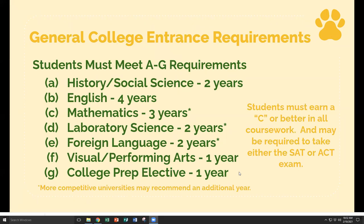If you get less than a C, you are able to take summer school in order to remake the grade and thus become eligible for a four-year college. The B category is English. You need to take 4 years.